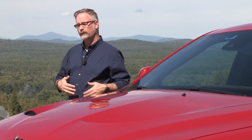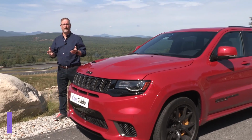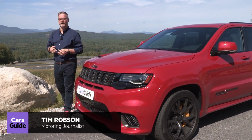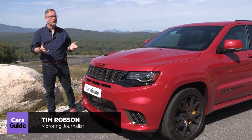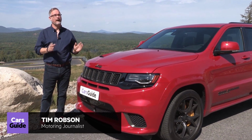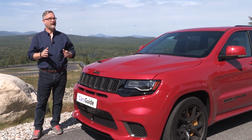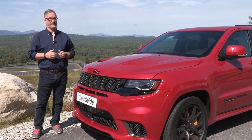This might look like your regular, slightly bonkers Jeep Grand Cherokee SRT. You know the one, massive supercharged V8 engine, 300 kilowatts. Well, looks can be deceiving. This is actually the Jeep Grand Cherokee Trackhawk, and it takes the notion of slightly bonkers and throws it clear over the fence.